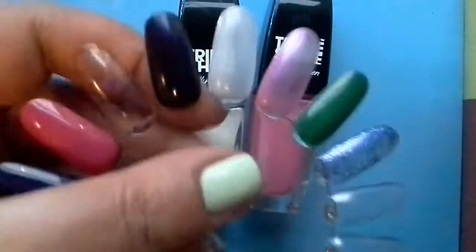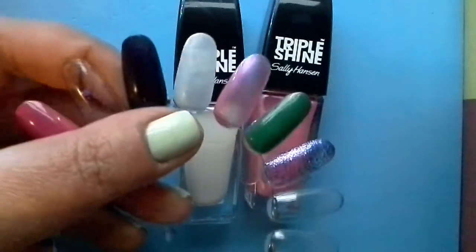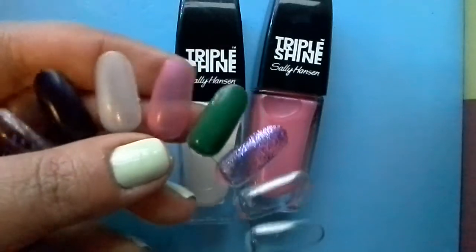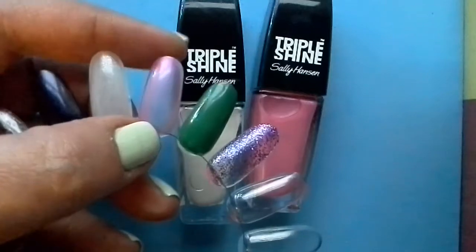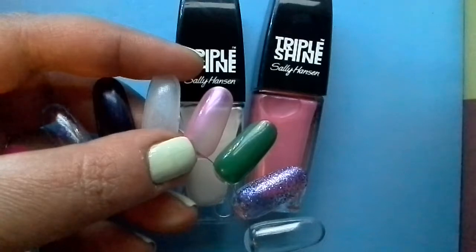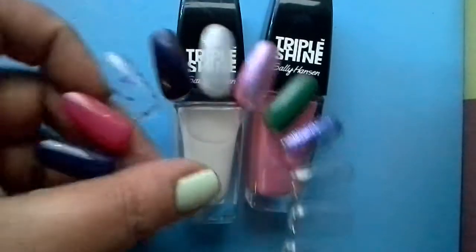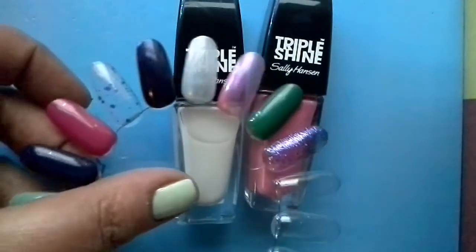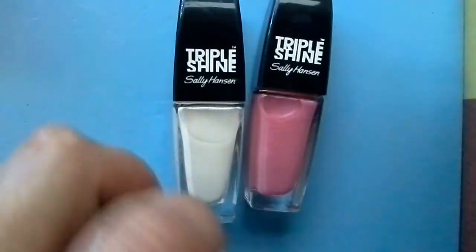And I'll show you what they look like. So they are quite sheer, you can see the words through there. This doesn't mean that they're rotten polishes, it just means that you can use them in different ways. So this one here would look quite good as what we call, well, it's not a jelly formula actually to make a jelly sandwich, but I will see what I can do with these. Sometimes some of these sheer polishes work in a variety of different ways. So I'm going to have a play around with these two and see what I think.